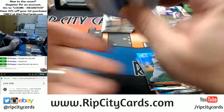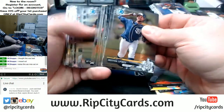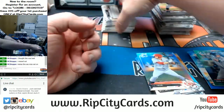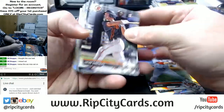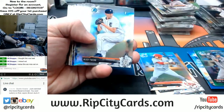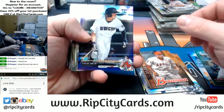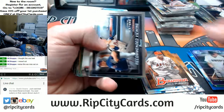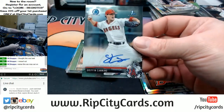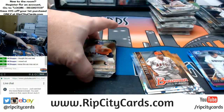That one did not tear smoothly. Alright, chromes. I really shouldn't even bother to do anything with that top pack. Just set it off to the side. Refractors, inserts of Pavin Smith, purple refractor, Diamondbacks, and a Griffin Canning, Angels. First Bowman autograph card.